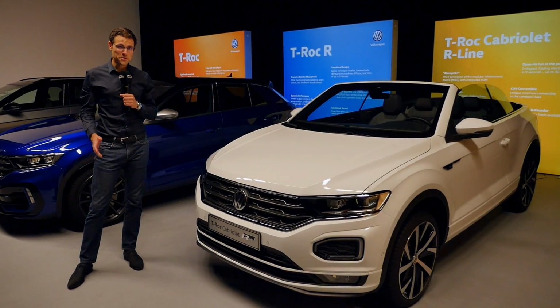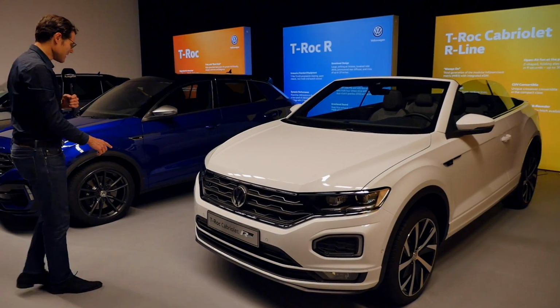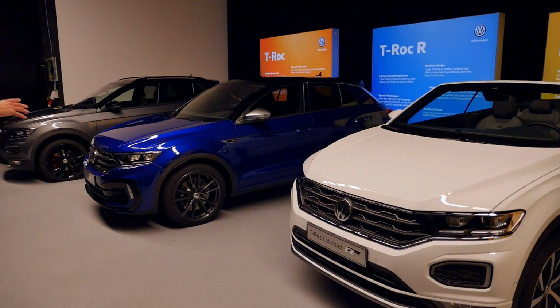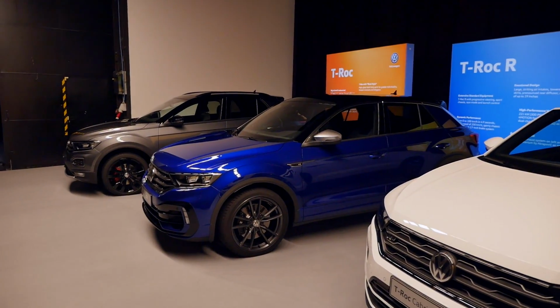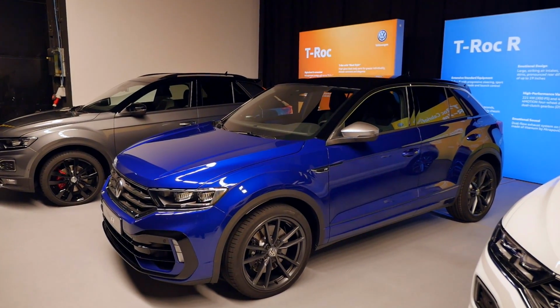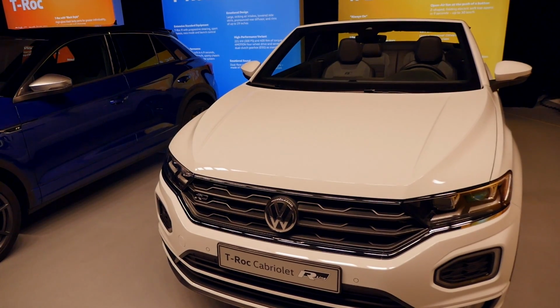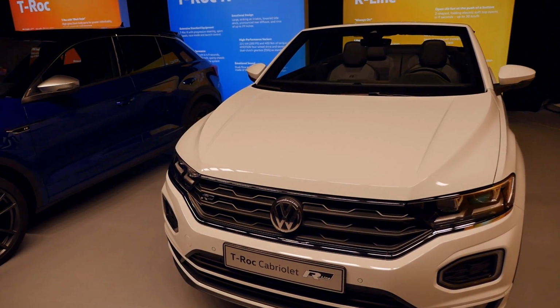And here, by the way, we also have the direct comparison. Here, the R-line convertible next to the T-Roc R, the coupe. So you can see a little bit the style, how it looks with the closed one. And you see the front is definitely quite the same, even from the T-Roc R to the R-line here.